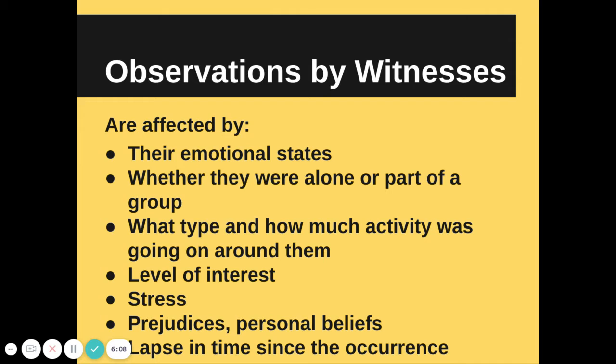So when things are being observed by witnesses, there are a lot of things that can influence what they observe. So those are influenced by their emotional state. So if somebody is scared, highly agitated, their observations are not going to be as good as if they're calm. Whether they were alone or part of a group. People that are alone tend to observe more, take in more details than if they're in a group, because there's this group mentality that everybody's viewing it, so I don't need to be that careful with it.